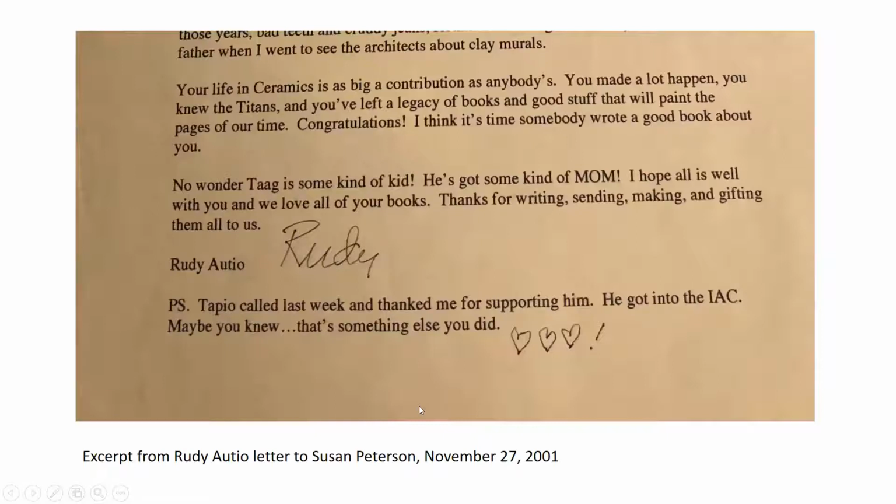Okay, so I also found a letter to Susan, and I find this to be a pretty important pivot. When Susan started in the 1950s, ceramics was definitely a male-dominant area of study, and a lot of the women really had to step up and prove themselves in this environment. Susan also had a lot of rude comments about being a mother and being an artist and how you can't be both. So Rudio was one of the artists in the 1950s that was really dominating that male energy.